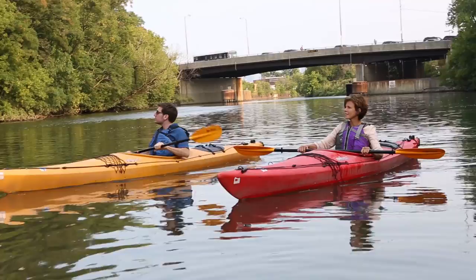So Rahm Emanuel commissioned 4 boathouses along the rivers. How did you guys get involved with that project?